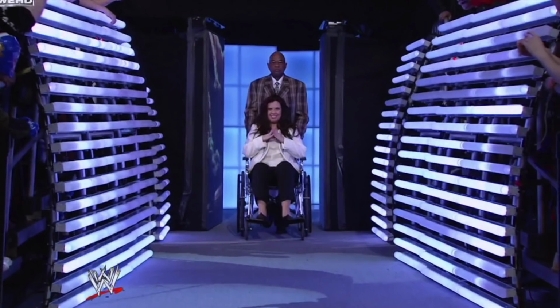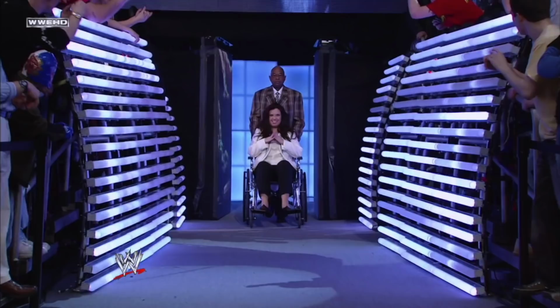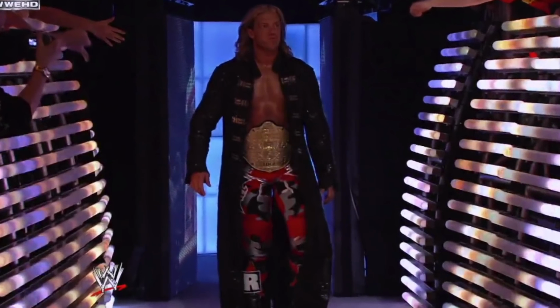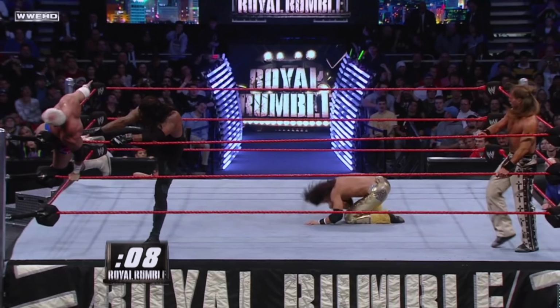We also see an LED screen that splits open and doubles as a set of doors, revealing more lighting displays inside. The aisle to the ring features tube lighting on each side. And at the ring, we see some changes for 2008, with red ropes returning for the first time in 8 years.